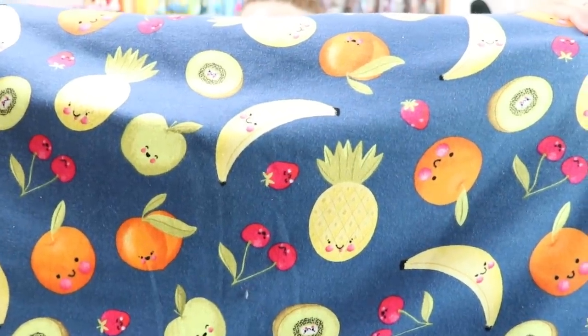That was pretty much my point here: this is the new fabric, although this is the other fabric that I got. It is a knit, similar to the style of knit that I was going to use already, but it has fruit with faces all over it. Fruit with faces. I think this might be replacing the knit fabric too.